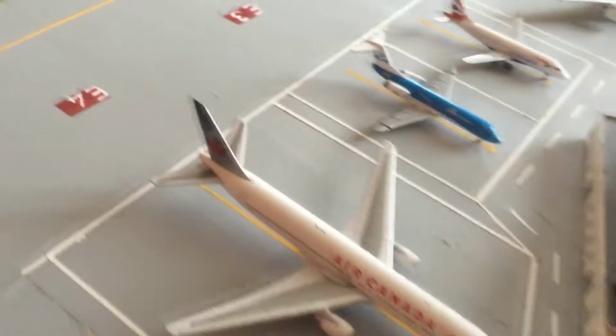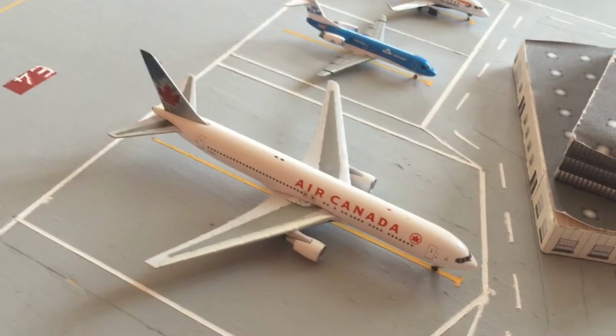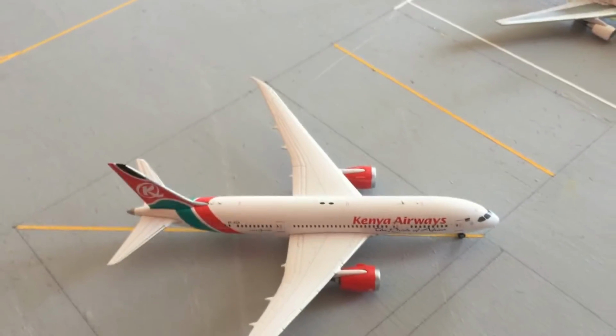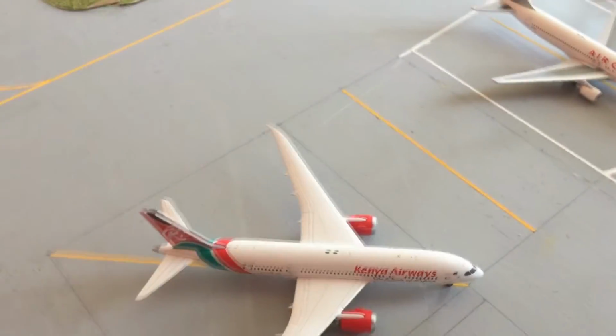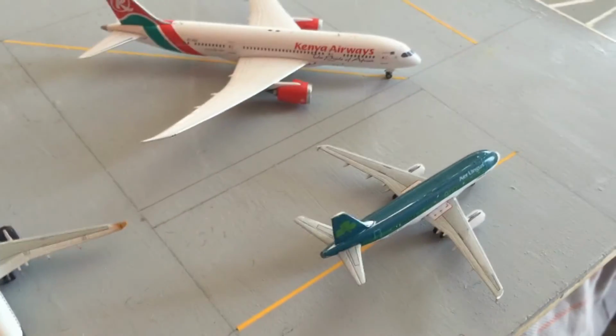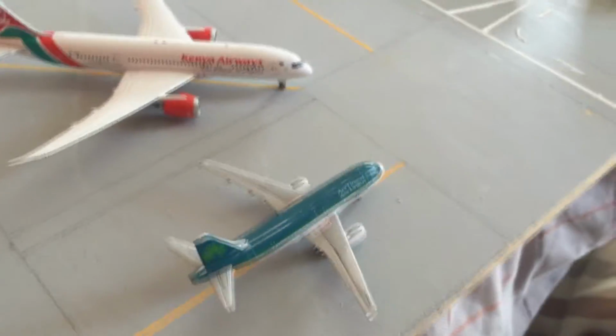In the Echo 4 hard stand, we've got an Air Canada 767 in hybrid scheme. It'll be waiting here, but we will be heading out to Vancouver. Then we've got a Kenyan 787, also on a hard stand, waiting for one of the other stands to become available, and this one will be heading out to Nairobi. Aer Lingus, same job as the Kenyan really, just waiting for a stand to become available at the terminal, and then this aircraft will be heading out to Dublin.